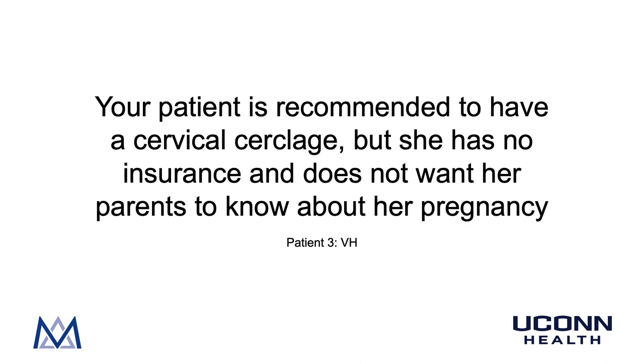Your patient is recommended to have a cervical cerclage, but she has no insurance and does not want her parents to know about her pregnancy. While in the state of Connecticut, adolescent patients are able to manage their pregnancy according to their own decision-making, this patient requires a surgical procedure and she will require the consent of her parents. This is a complicated situation, and you'll have to think about who can you use in the hospital environment to help you with this conversation to help your patient out.